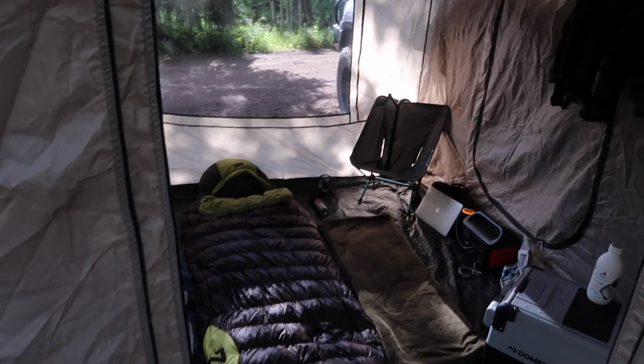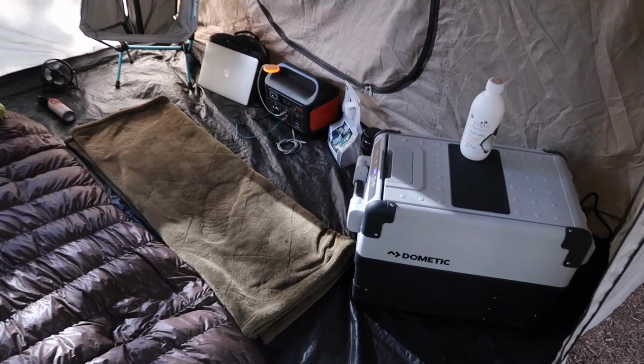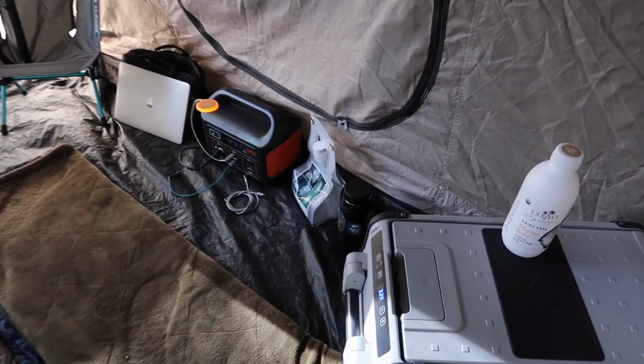But the room itself is pretty big. It's 8 feet by 8 feet, and I usually set it up like this. Obviously, I've just now got the Dometic. I normally put my cooler in the corner.